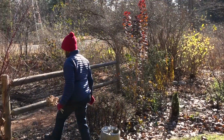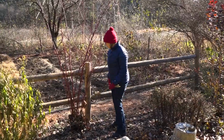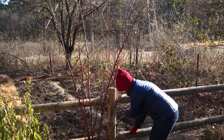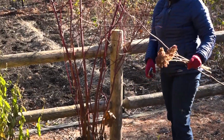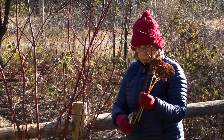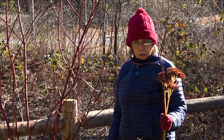The other thing to be picked is red twig dogwood. This actually profits from being pruned back, so it's good to prune it back in order to use the stems, and then it will put up new ones. The younger foliage is redder, so we could use these in some of the fall planters and add a little color too.